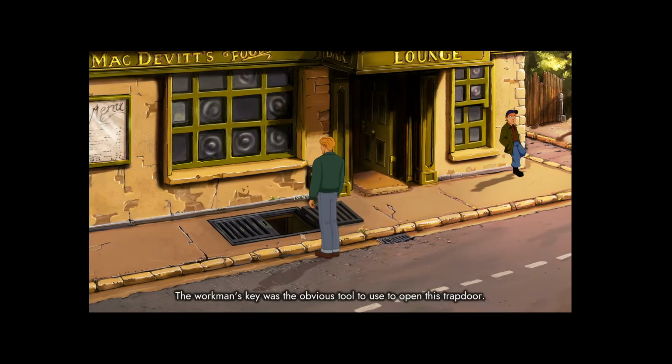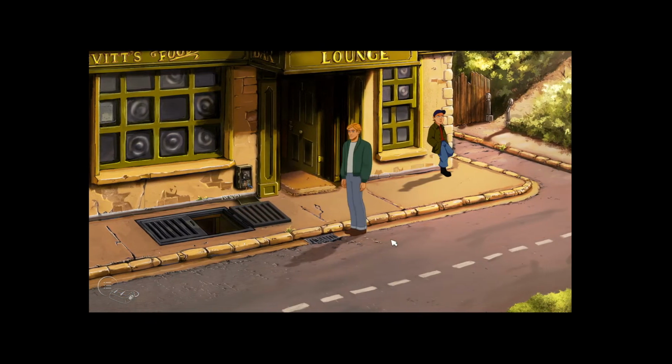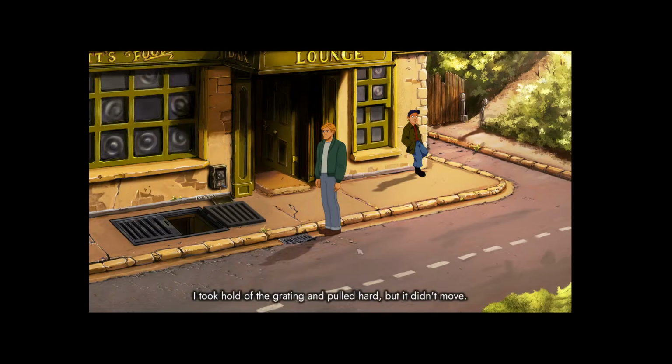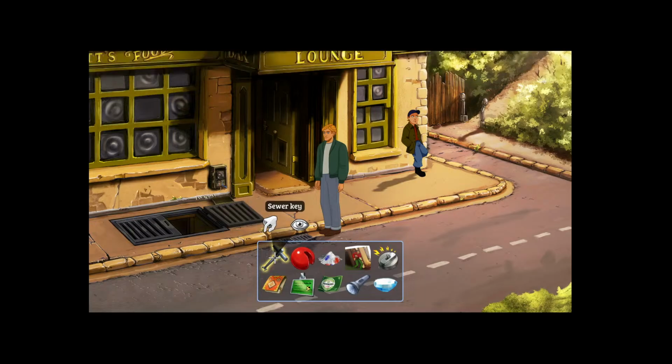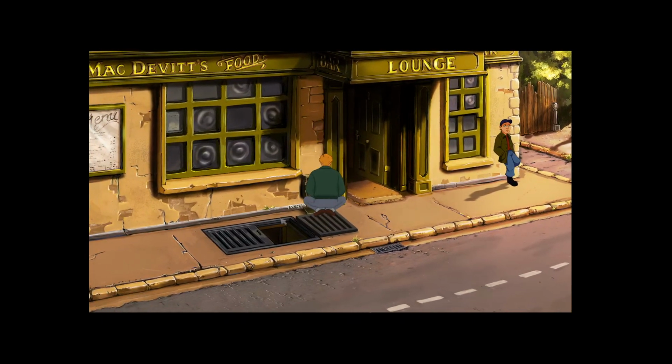The workman's key was the obvious tool to use to open this trapdoor. It was specifically designed for a job like this. Unfortunately, there weren't any holes in the trapdoor. I took hold of the grating and pulled hard. I tried to use. It was impossible.